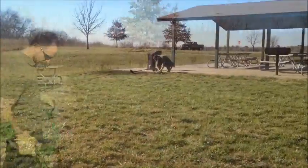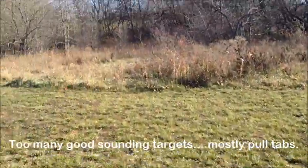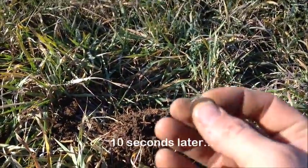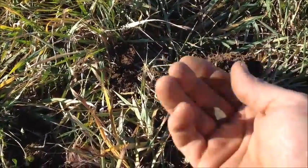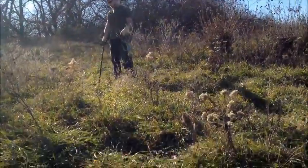So we're going to head that way. Trying to pull everybody away so we can get down here and get to our spot. It's proving to be kind of difficult. Well, I walked about 10 feet from when we entered and dug this up. It was a really good signal. I was excited at first because it kind of looked like silver, but it's a clad dime. And then Tyler, you found what, a penny? Just a penny. Modern one? Yep, '79.